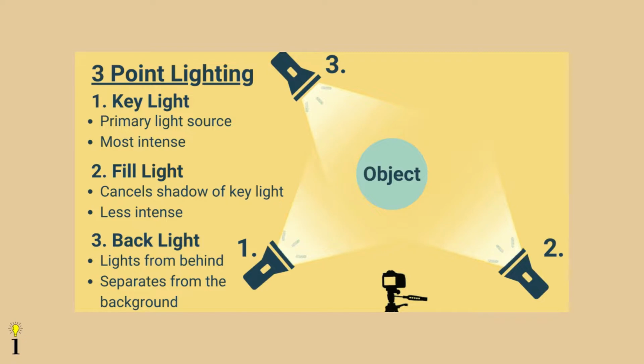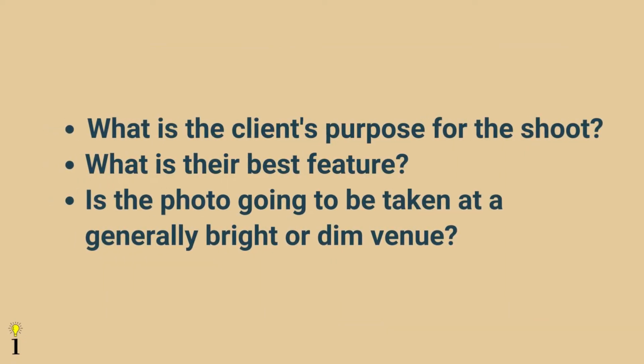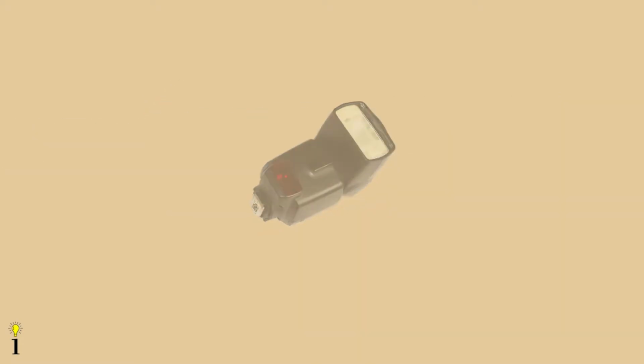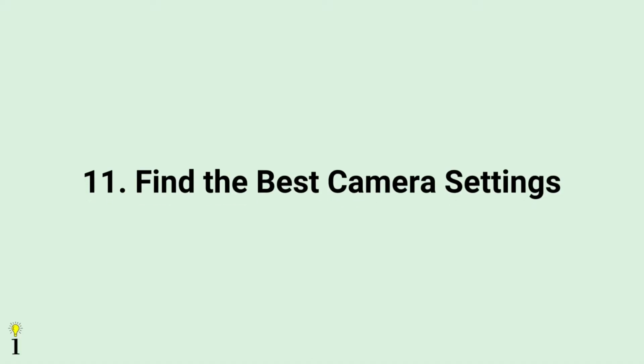To get started with an estimate of how much lighting you need, consider the following. What is the client's purpose for the shoot? What is their best feature? Is the photo going to be taken at a generally bright or dim venue? Adjust your headshot photography lighting accordingly to achieve the best results. Your adjustments can include equipment such as an on or off camera flash, a strobe setup, or even a ring light.